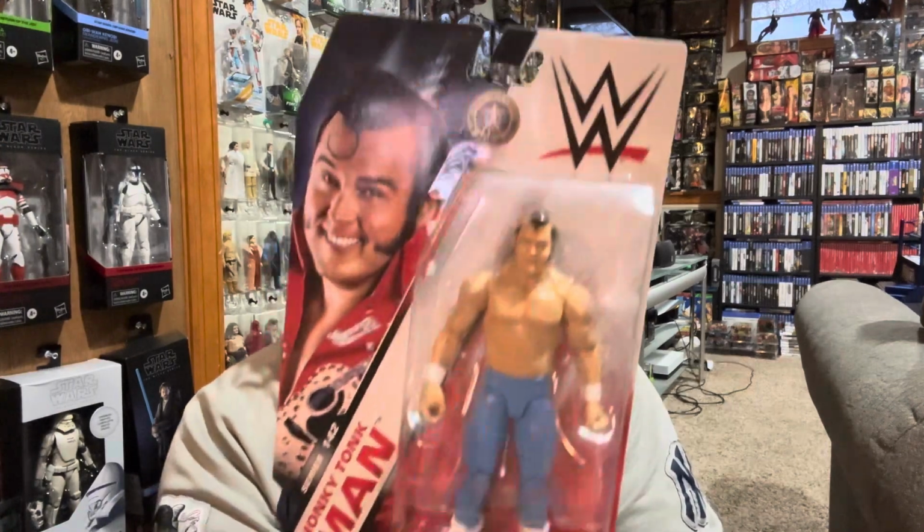So next, this is a basic, but I think this is a really good basic. It's the Honky Tonk Man. And his blue attire is what he wore in the Saturday Night's Main Event when he and the Hart Foundation attacked the Macho Man, where Hogan came out and saved Macho Man. And that's when they formed the Mega Powers. So I might pop this one open and do a little figure photography with that scenario. So stay tuned for that on my Instagram.